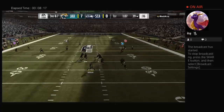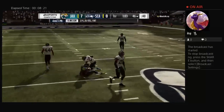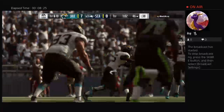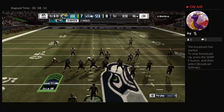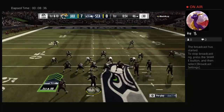Out of the gun, here's Wilson. And he's got his target, that's Moore. And he'll be taken down, but not before he works it past the 50. Now they go with a slant that time, 15 yards and a 1st down. So in Jacksonville territory now, here's a 1st and 10 at the 46.